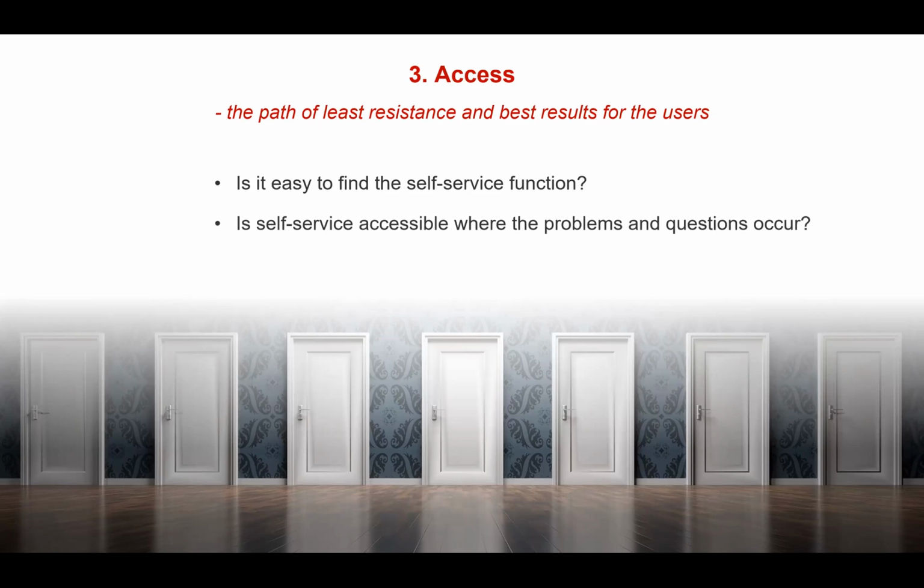Is self-service accessible where the problems and questions occur? If we offer access to self-service where the problems occur, our customers are much more likely to use it because that's where it's relevant. So if they're using, for example, any Microsoft products, and that's where they have their issues, if they can access the knowledge base in there without searching for it, then that is great. So we must make self-service easy to find for the audience. And a goal here is that they shouldn't have to search for it.